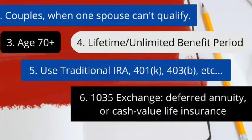And lastly, sixth reason, if you own a deferred annuity, or if you own cash value life insurance that has appreciated significantly, well, you can turn those taxable gains into tax-free long-term care benefits by doing a 1035 exchange. I'll say that again. You can take the taxable gains and turn them into a tax-free long-term care benefit through a 1035 exchange, and we'll show you how to do that. But not too many people have cash value life insurance with a lot of cash value in it or a lot of appreciation. But if you do, or if you have a deferred annuity that has a lot of appreciation, then yes, it can make a whole lot of sense to use those and turn those taxable gains into tax-free long-term care benefits.